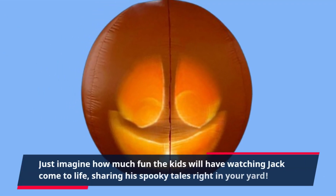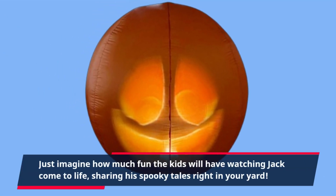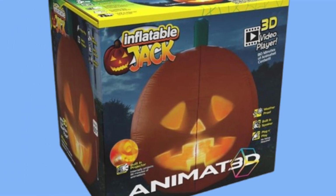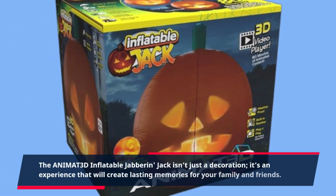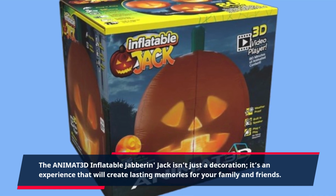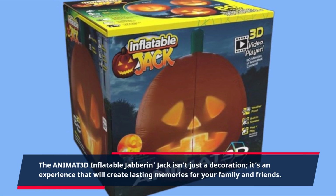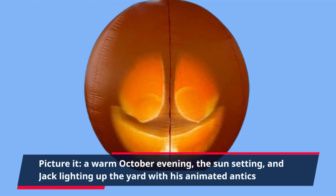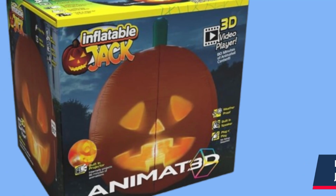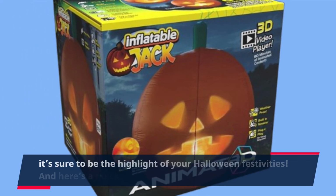Just imagine how much fun the kids will have watching Jack come to life, sharing his spooky tales right in your yard. The ANIMAT3D Inflatable Jabber & Jack isn't just a decoration. It's an experience that will create lasting memories for your family and friends. Picture it. A warm October evening, the sun setting, and Jack lighting up the yard with his animated antics. It's sure to be the highlight of your Halloween festivities.